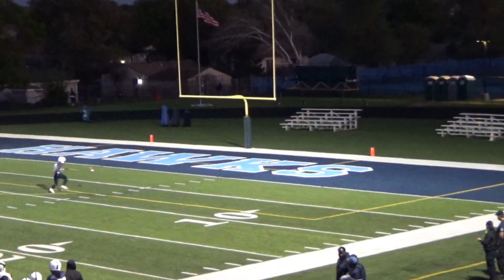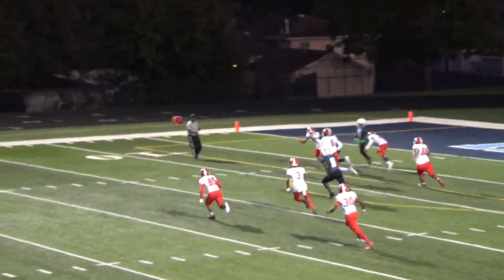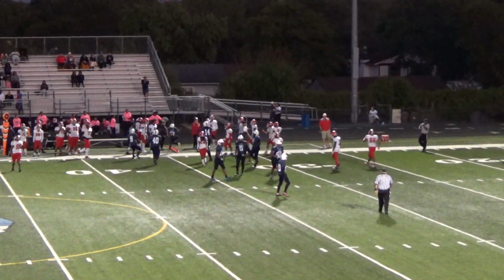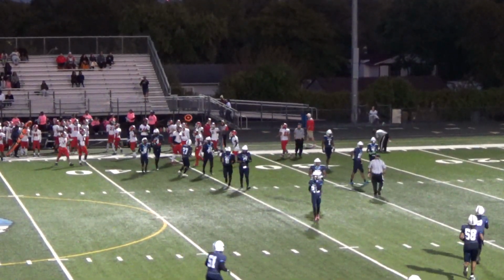Foot. It's quite a boot. And will be picked up in the end zone. Dennis, look at him go. He's making something out of nothing. And it's a big gain all the way out to the 28-yard line.